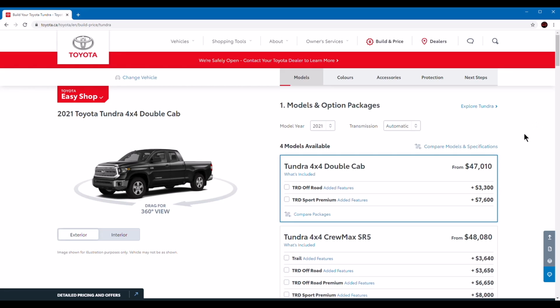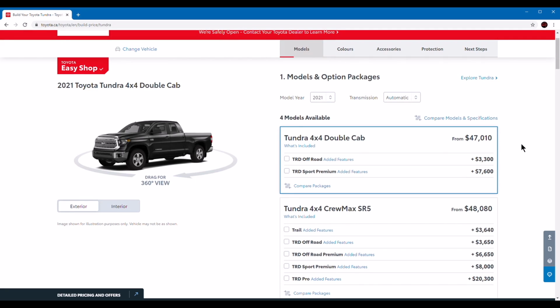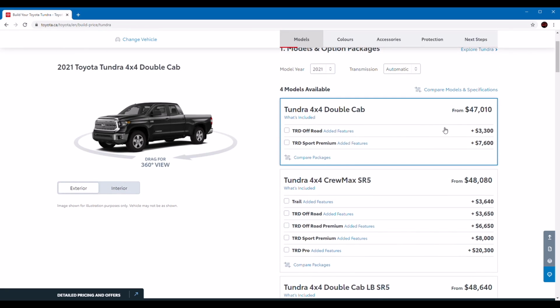So again, I'm looking at the 21 configurator, build and price, and I'm going to predict very accurately what Toyota Canada will offer this fall. They will definitely offer the double cab models, both in off-road and the premium. I expect fully that those two models will carry forward into the new 2022 Tundra model.